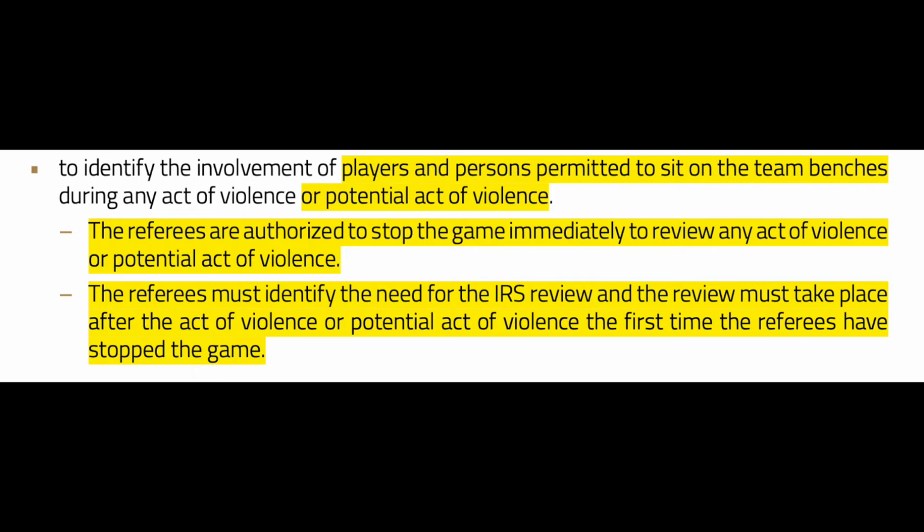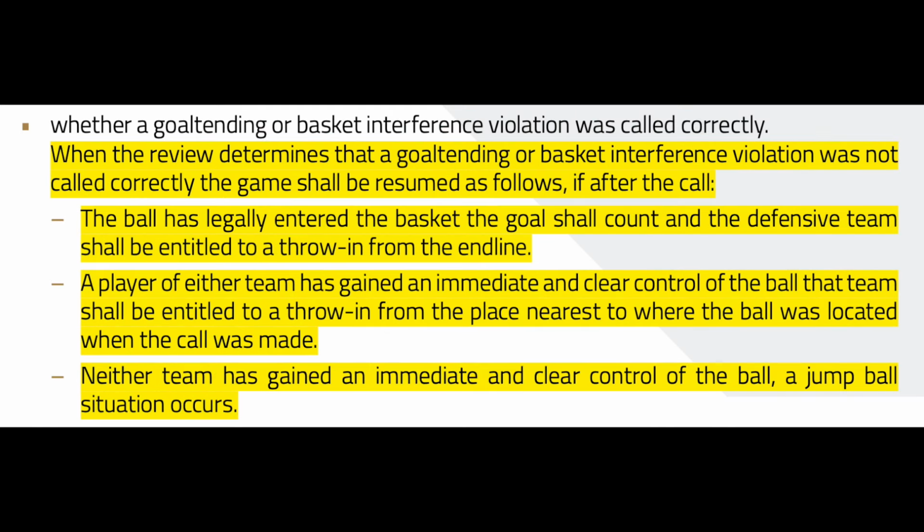More wording added to better show what the rule's intent is. So during any act of violence or potential act of violence, it's to identify the involvement of players and persons permitted to sit on the team benches. So the more you read the FIBA rules, the more you can see NBA and FIBA coming closer together in their rules. Because when there's under 2 minutes and a goaltending or basket interference violation was called, they can now review it on the IRS.